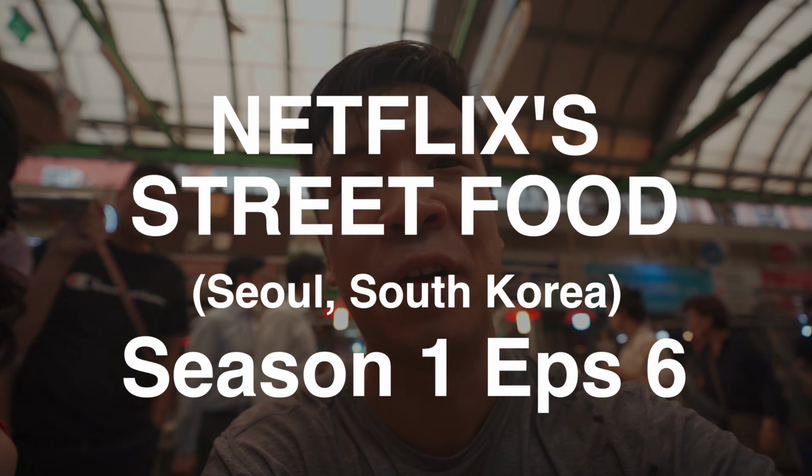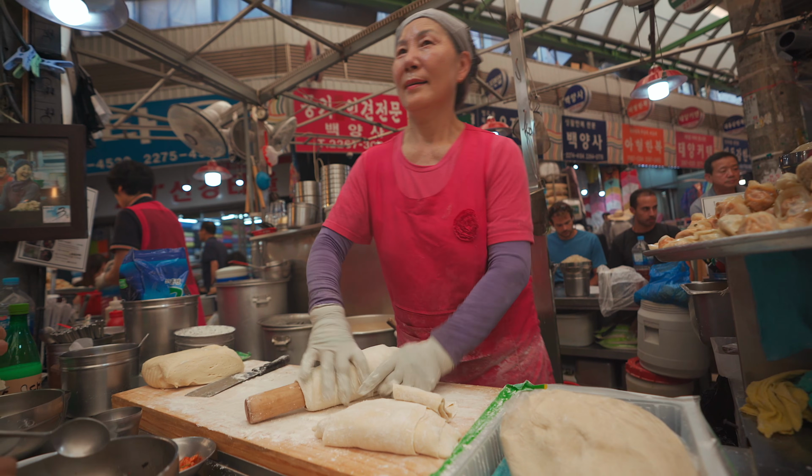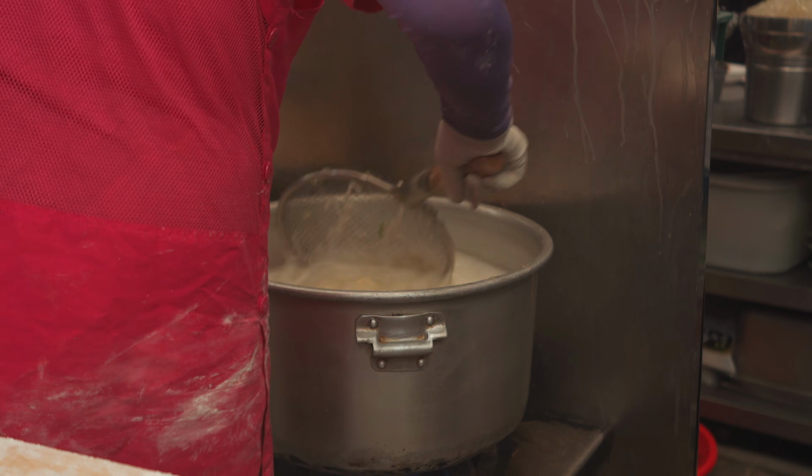So after checking from stall to stall, I'm at the infamous Netflix Lady's street food. This particular street food was featured on Netflix's Street Food. Very kind lady. She makes great food. But her stall is always packed. There are always three sections, three sides of the stall that you have to check in and funnel in. There are two main dishes she's known for: the kalguksu, which is the knife-cut noodles, and the one I ordered, naengmyeon, the spicy version, which is cold buckwheat noodles.